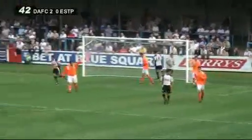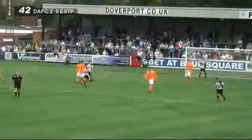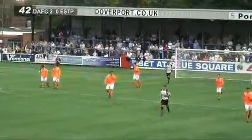Corner comes in. Oh, it's flicked on. Olly Schulz there, just drifting wide. Schulz already with his name on the score sheet this afternoon.